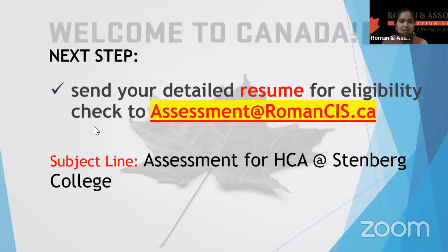Okay, one question from Ms. Diane Oabel. So free po ba yung assessment nyo sa Roman? Anyone here po can send po the resume? Yes, of course, Ms. Diane. Thank you for asking. Again, our assessment is for free. So we'll just wait for your resume to be sent po dun sa email address flashed on your screen. So this is the assessment at romancis.ca. And we're very much pleased to assess your CV and eligibility to apply for healthcare assistant program. So after we receive your CV, we will be sending you the result of our assessment. Again, that's free. And anyone in this room can apply. And I would encourage everyone to start sending your CV right after our webinar.